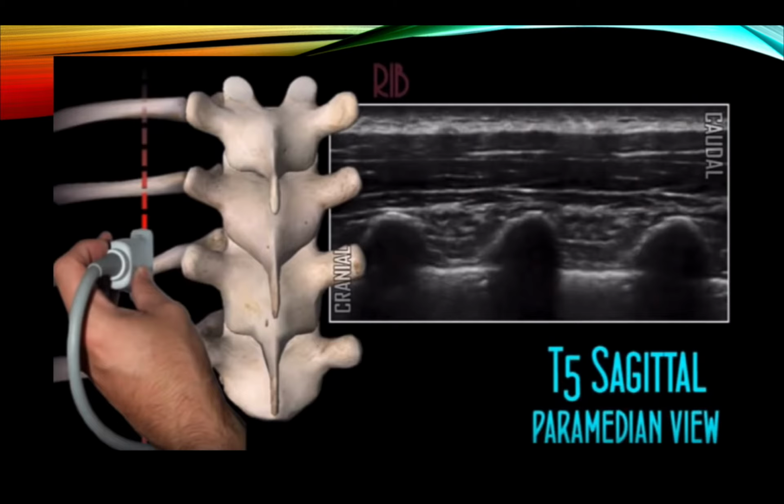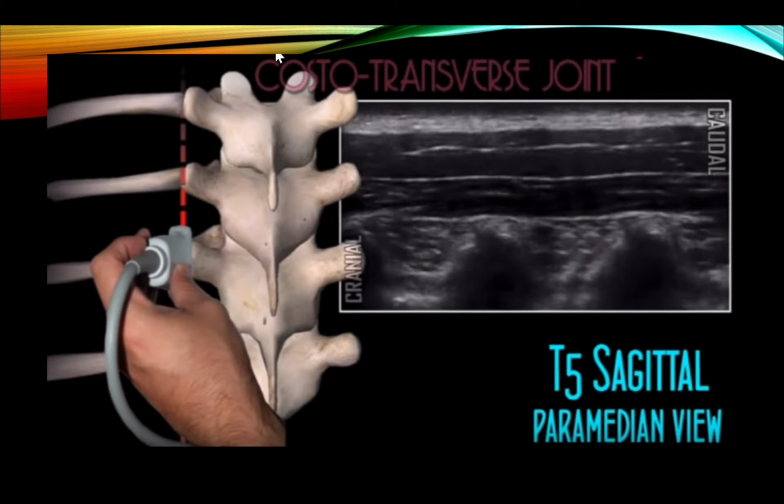Alright, so we use a linear probe. We scan from lateral to medial. From lateral we can see this is the ribs and this is the pleura. So we go medially and we can see the costotransverse ligament, right? This is the costotransverse ligament. This is around the T5 sagittal.